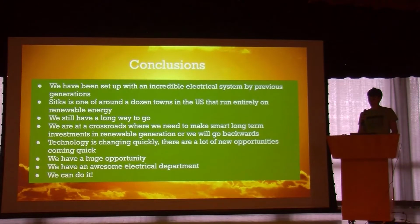But we still have a long ways to go. As I said earlier, only roughly 25% of what we use is hydroelectric power, the rest being the energy that we are importing into our town. We still have a long way to go if we want to fully remove carbon dioxide emitters from our town. And we are currently at the crossroads where we need to make that decision, whether to build another large project or give in for a little while and pay diesel prices and prolong the inevitable. That would be at the detriment of pretty much all of us. Paying for diesel is not going to get us anywhere and it's just going to cost more money.